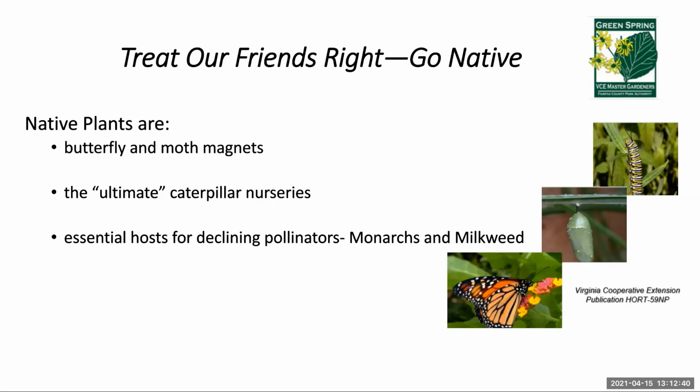And natives do that because, one, they are already adapted to our local weather patterns and soil profiles. They've evolved over time to provide for the native wildlife in Virginia and the United States. They tend to better withstand natural weather cycles, and they require less maintenance and resources overall. They are also incredible caterpillar factories. One good example is that goldenrods support 115 different types of caterpillars. That's impressive, but even more impressive is that native oaks support 532 different species of butterflies and moths.